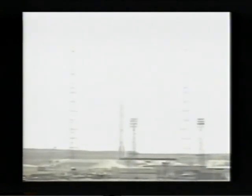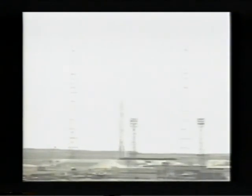Welcome to those just joining NASA Television's live coverage of the launch of the Zvezda service module from the Baikonur Cosmodrome in Kazakhstan. Engineers continue to monitor all systems aboard the Proton rocket and aboard Zvezda, set to begin its voyage to space now in 5 minutes, 20 seconds.